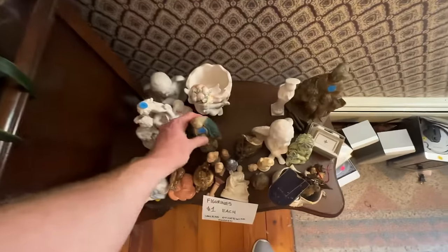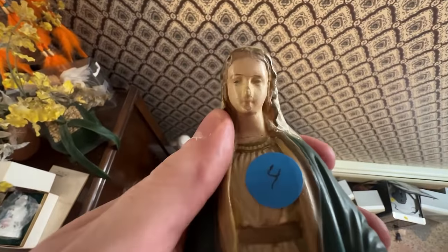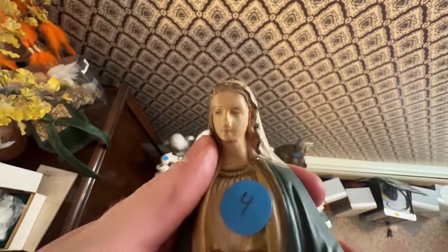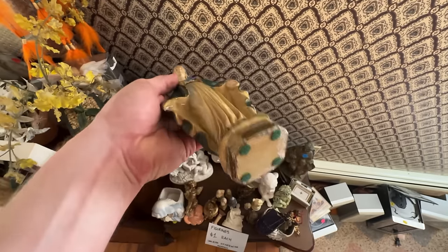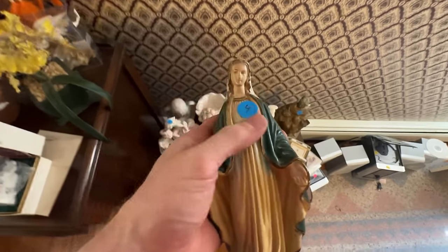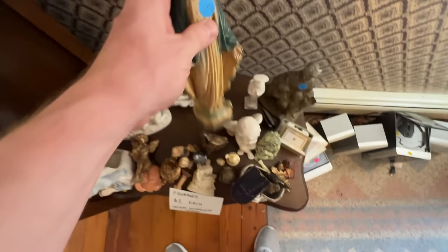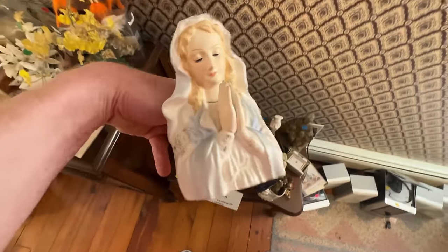I'm gonna pass up on this one, even though it is Virgin Mary, but the face is a little bit worn there. And so to me, it takes away from some of the quality I would like it to have. So maybe someone else will like it, but I'll leave it for that person. Plus it's $4.